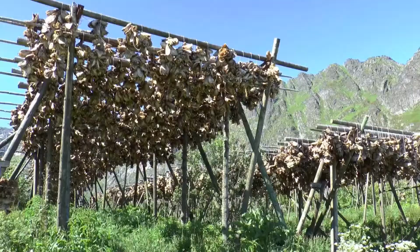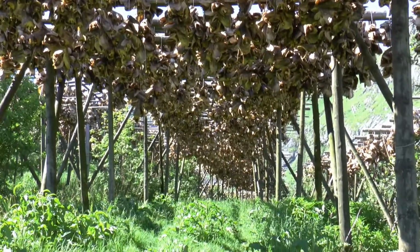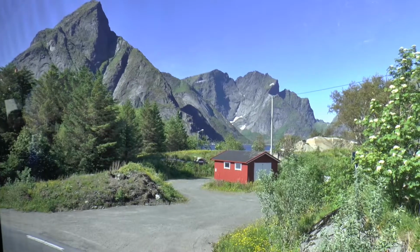On the hill above are racks where cod is air dried. It keeps for years, and when soaked in water or milk is indistinguishable from fresh. The heads are used in pet food. Åre was the end of the road, so we went back the same way.